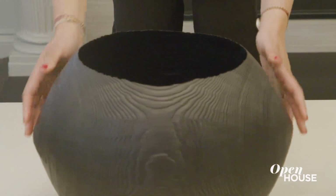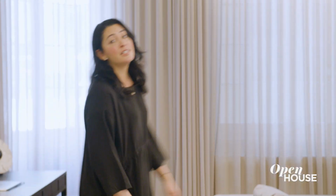We mostly focus on hospitality design, but every once in a while, we get to design a beautiful home in New York City, and this is one of them. This is a Pied-à-Terre, and when our client approached us, he said he wanted it to feel like the dreamiest suite at a boutique hotel.